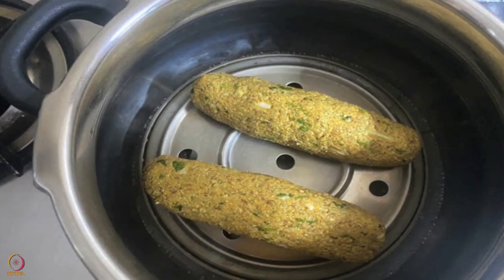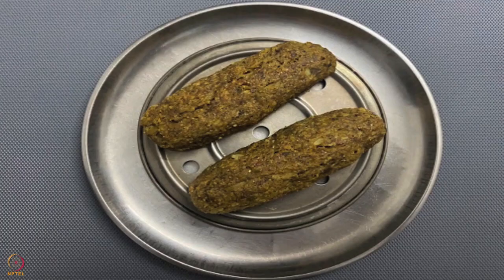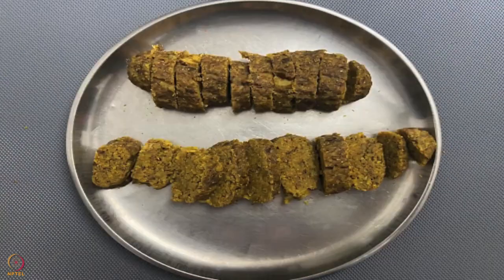Place these dumplings on the plate in the pressure cooker. Cook them for 15 to 20 minutes without a whistle on the lid. Allow it to cool and let it rest for 10 minutes. Then cut them in circular shape.